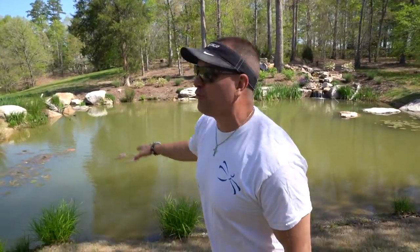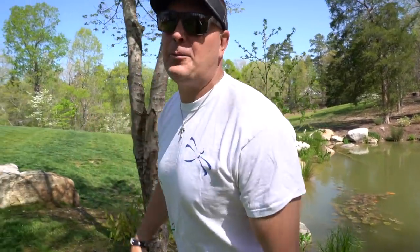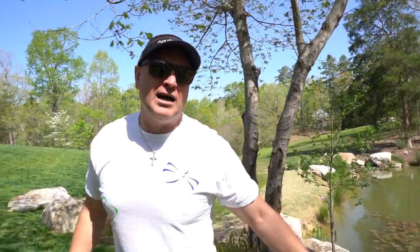It's only 1 year old. It's only gonna grow with age. Love the rocks. Love everything I see here. This is what makes my job fun, coming out and visiting and seeing things like this. Incredible property, incredible house, and a one-of-a-kind water feature.